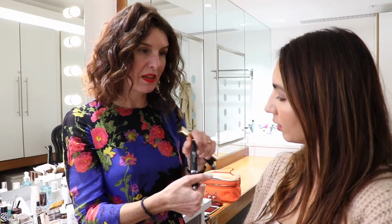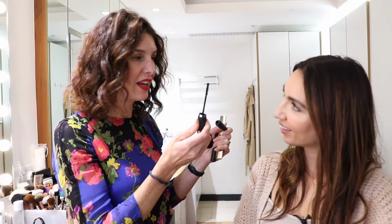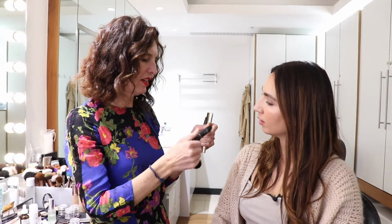Then there's another few that I love. I love the It Cosmetics one. Do you know why I like this? Not just the fancy packaging. It's got a tiny, tiny wand, but a little ball bit at the end, which is so good for bottom lashes. Right. And it really gets in there. Okay. That's quite nice. Yeah.